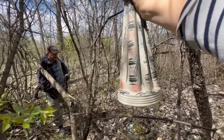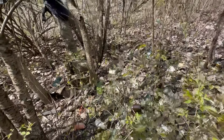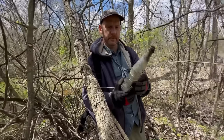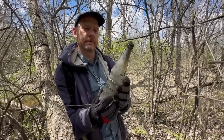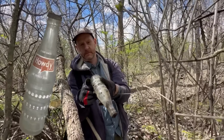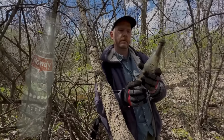That is nice. I like the pattern on it. I'm a sucker for these old soda bottles. Oh yeah, is that a Hole? Is that a Howdy one? It's called Howdy bottle. That's one of the ones I found earlier. Some kind of soda, right? 60s, yeah, or 70s maybe?